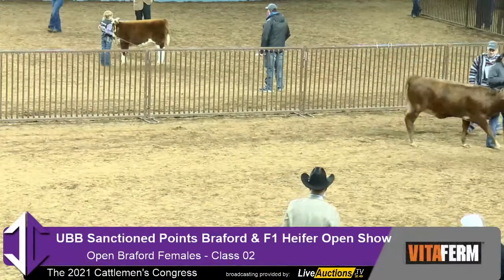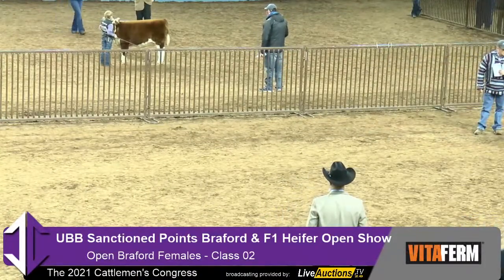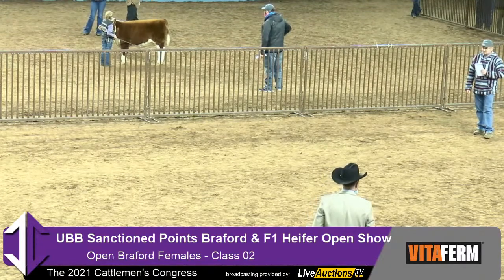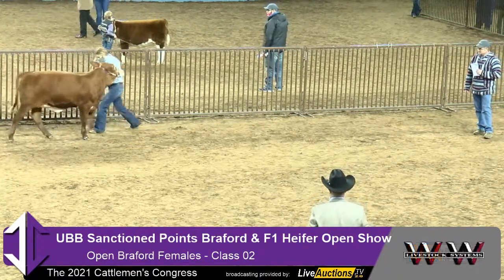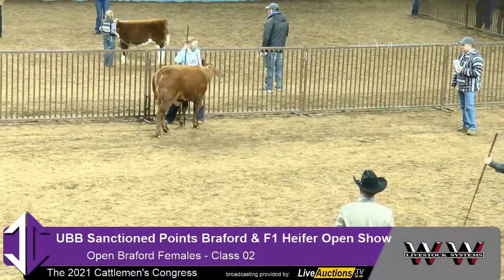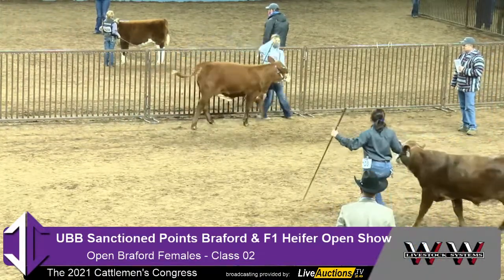I can't really tell for certain. I don't think she's quite as fresh and feminine up in her front one-third. And one thing I would suggest, I suggested it to one other parent as they were leaving the ring, and you know you run the risk of taking a few shots when the show's over, but I would like you to shorten the halter up on this heifer.